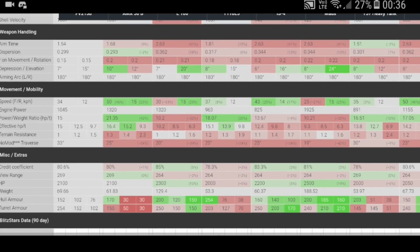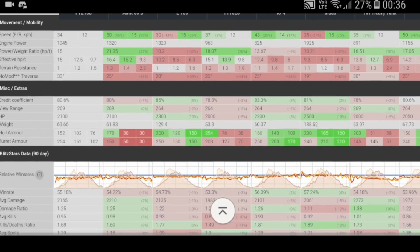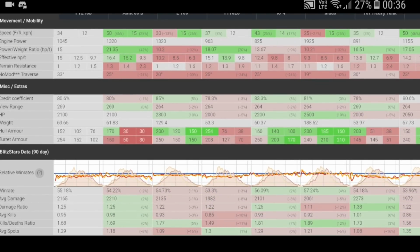But the turret armor is absolutely fantastic. It's as strong as any other tank in Tier 10. The turret armor is 254. The hull armor is 152. Unless you're angled, you're not going to bounce that many shots off your hull. But hull down and only showing your turret, Jagdpanzers, Death Stars, Grills, they are going to struggle to pen you.